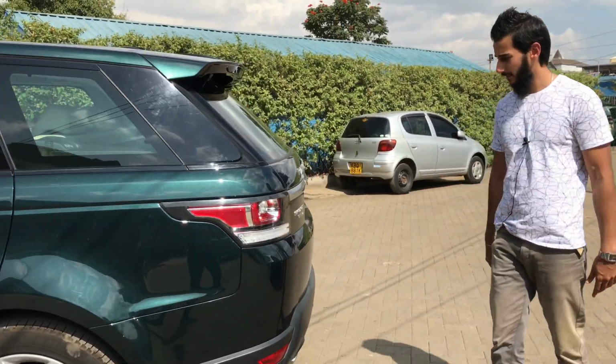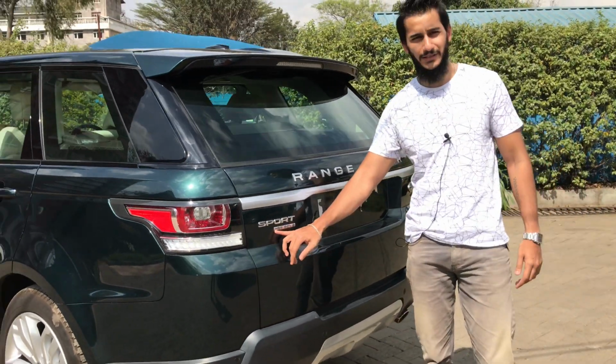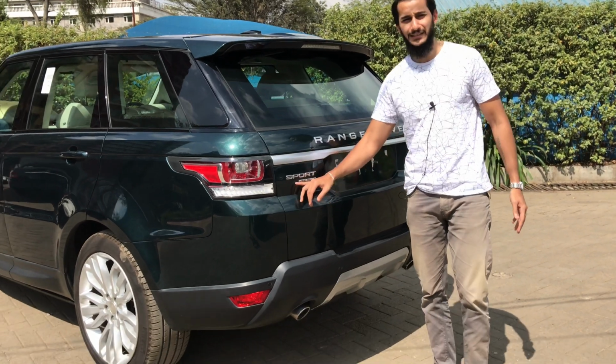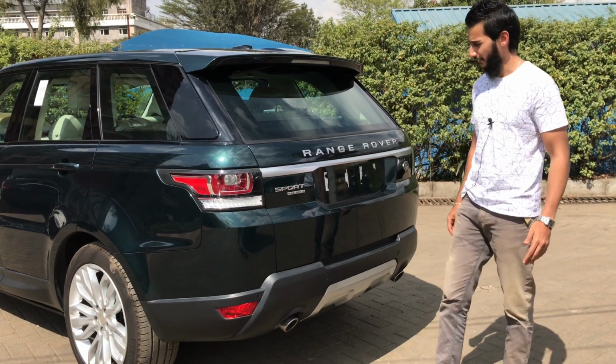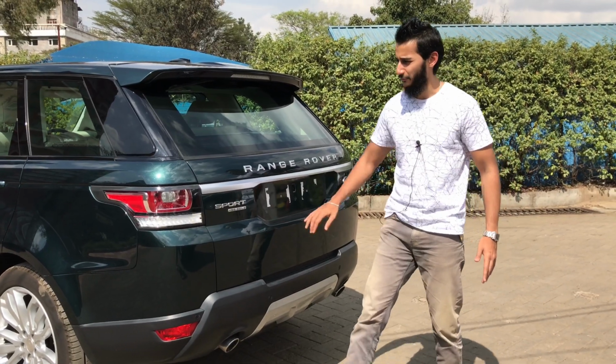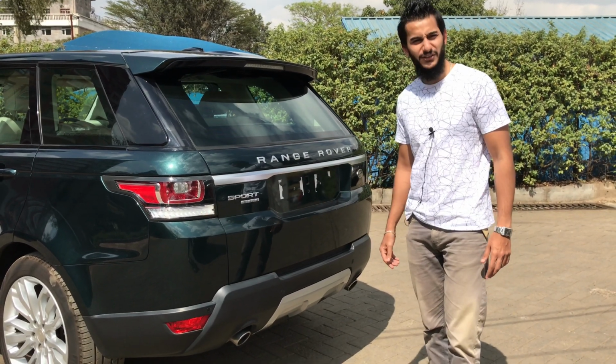So we come around the rear of the vehicle. As I said, this is a diesel version, but this is an HSE, which means the top spec. So like my Cygnus, this is an HSE badge, so it is the top spec version. And it's a Range Rover Sport, so you don't expect the full-size Range Rover and the cutout lights that you expect with the full-size one. I think the rear end of this vehicle is all right.